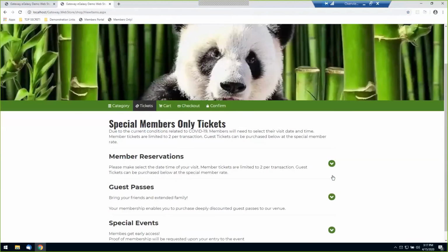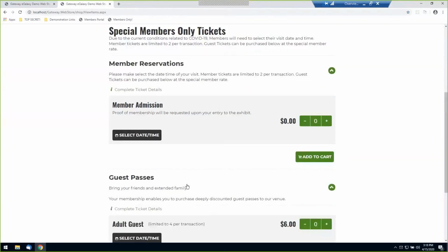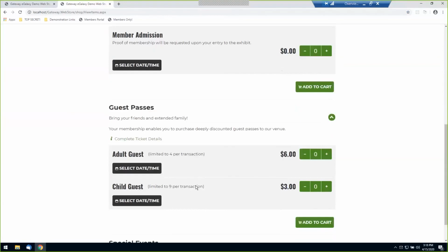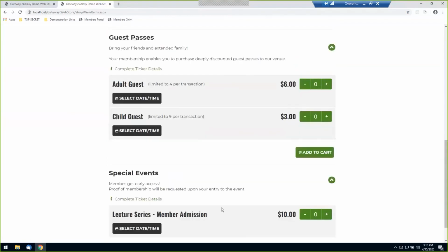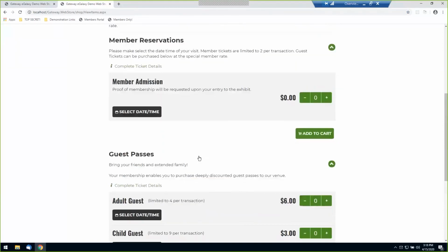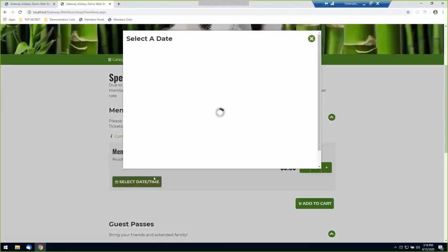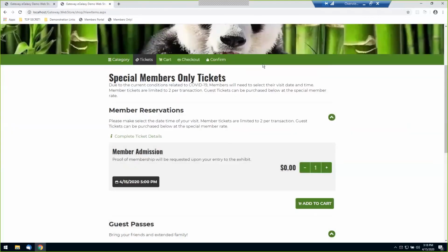So here Happy can purchase his entry reservation time. We could also offer guest passes in a similar fashion to what I showed you, as well as maybe members get early access to events that go on sale early using those sales channel reservations like Matt was showing earlier. What we'll do is we'll just add our member admission here. Say we want that 5 o'clock show again. Add it to our cart.